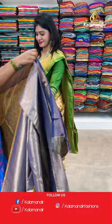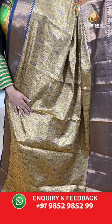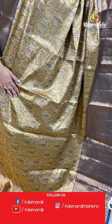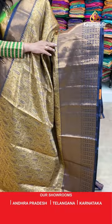And next saree, wow, it's a beautiful color combination andi, gold and blue color. And it's a Chiniya silk saree with leaves pattern all over body and highlighted with light grey color. So zari woven saree. And coming to border, at frills part it's like a double border with diamonds and florals along with diamonds and paisleys and temple booties. And coming to pallu, it's a contrast pallu.